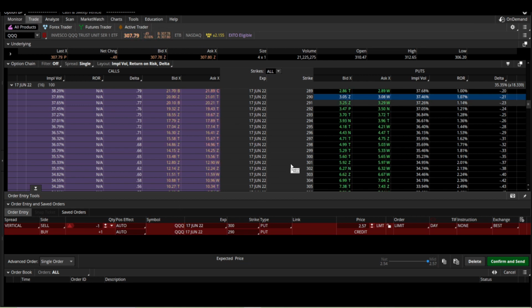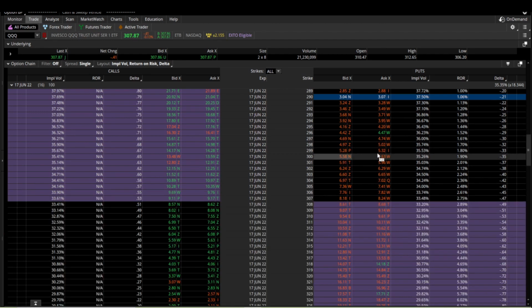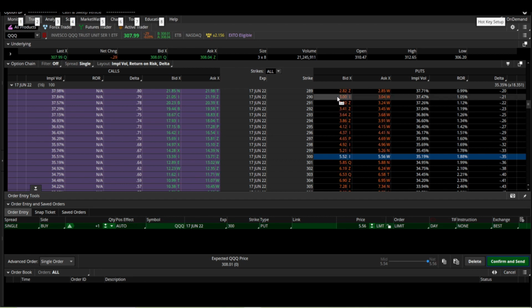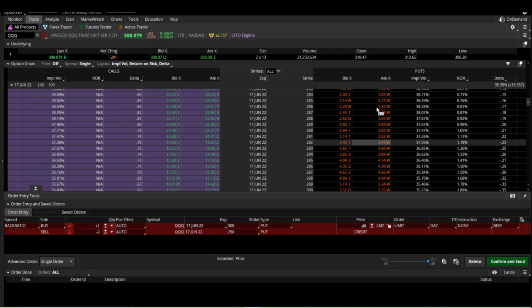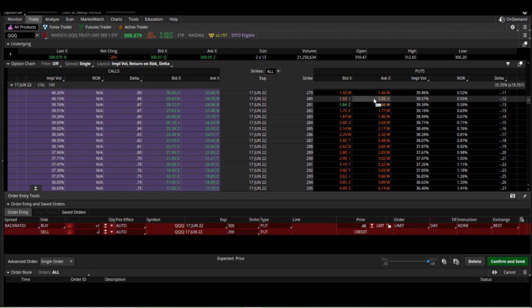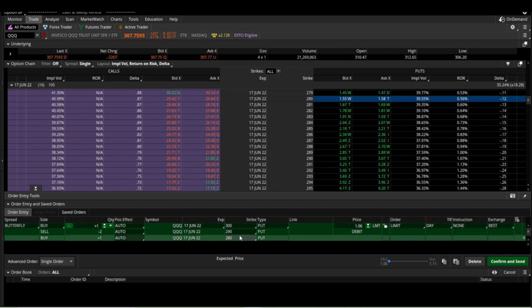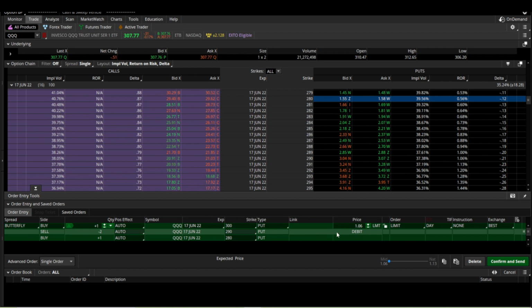This is the QQQ. If we wanted to do a butterfly, we would buy a 300, sell two of the 290s, and then buy a 280. And this is what would be considered a normal butterfly. Your wings are 10 points apart. Basically what you have here is a 300/290 debit spread combined with a 290/280 credit spread. And the most you can lose on this trade is roughly $1.06 at the time with these strikes.